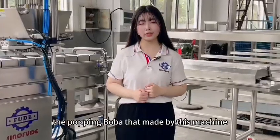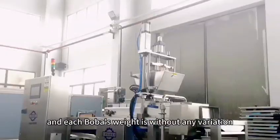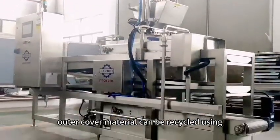The popping boba made by this machine is in beautiful shape and the filling can be any taste, with bright color, and each boba's weight is without any variation. Popping boba is made with jam inside and the outer cover material can be recycled.